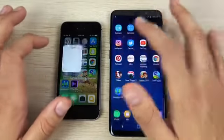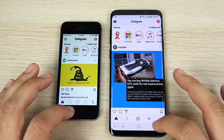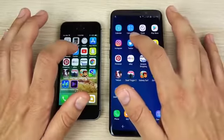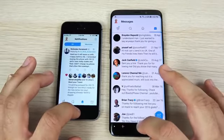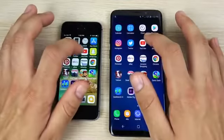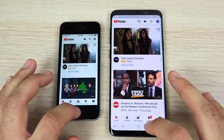Let's go into Instagram and you could see S9 Plus load stuff again first over the iPhone SE. Let's go into the Twitter round and you can see Twitter is first there on the right over the iPhone SE. Let's go into YouTube and YouTube loads up content first on the right.